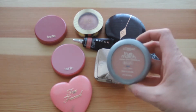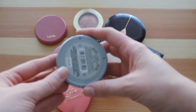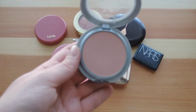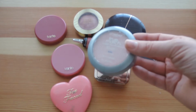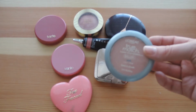This is the L'Oreal True Match blush. This is in the shade Baby Blossom, and it is a really pretty baby pink blush. I really love this. I love to use this on light blush days, and I'm definitely keeping this because it is one of my favorite blushes in my collection.